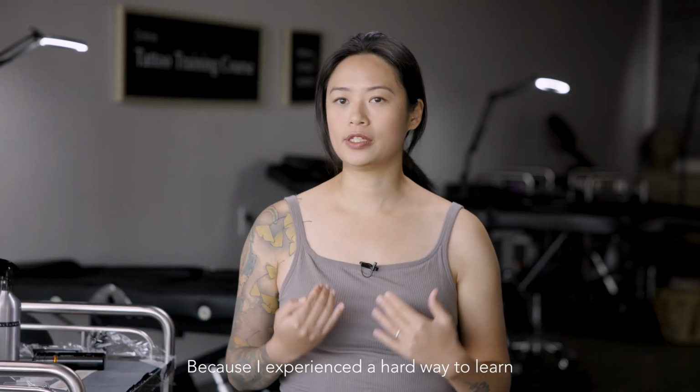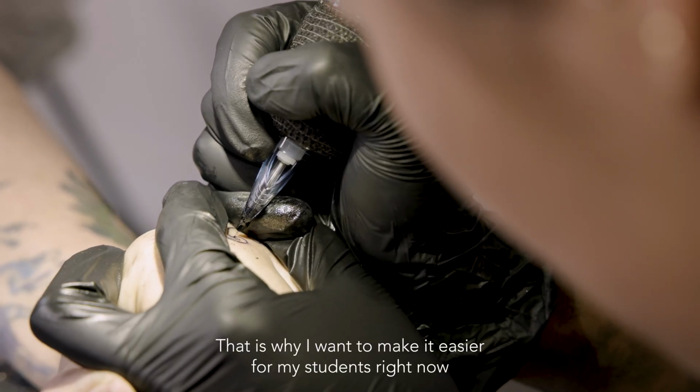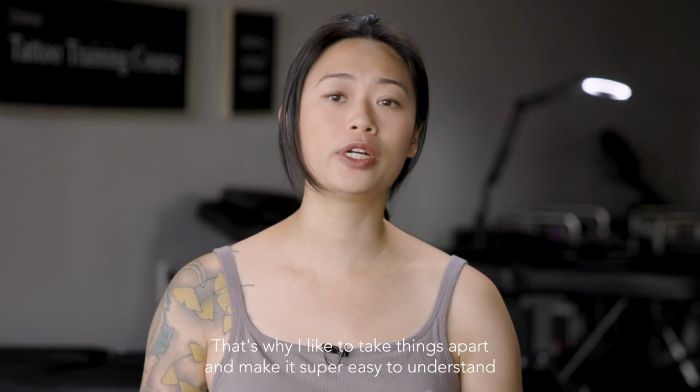Because I experienced the hard way to learn, that is why I want to make it easier for my students right now. That's why I like to take things apart and make it super easy to understand.